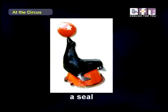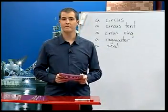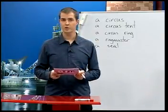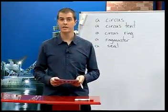A seal. A seal is a large sea animal that eats fish and lives near the coast. Now, it is used for performing tricks in a circus. Elephants, lions, tigers and dogs are also used for performing tricks in a circus.